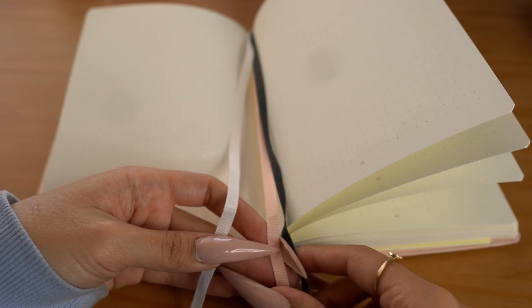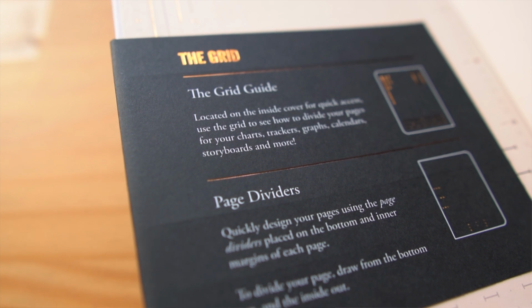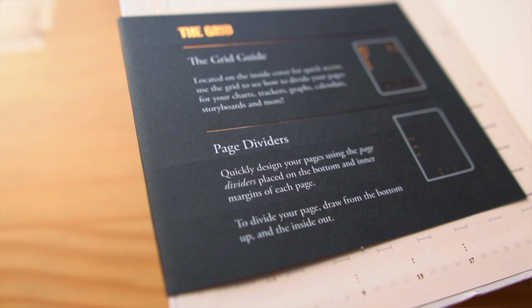I like that there are 3 of them, because I've had notebooks where there are only 2, and I always seem to find a need for one more bookmark. On the inside of the front cover, I love how they have gorgeously mapped out all of the measurements for the dot grid. It's been a wonderful resource in measuring out my spreads so far, and I've kept it pretty simple, so I really enjoy that aspect of it.